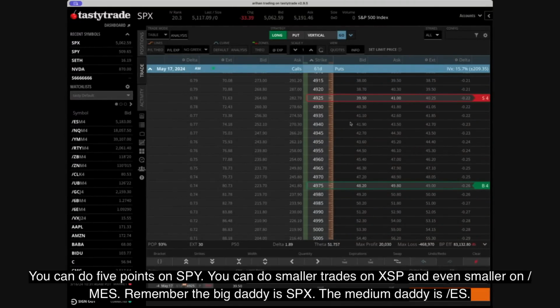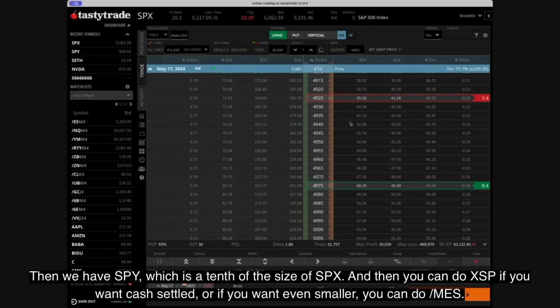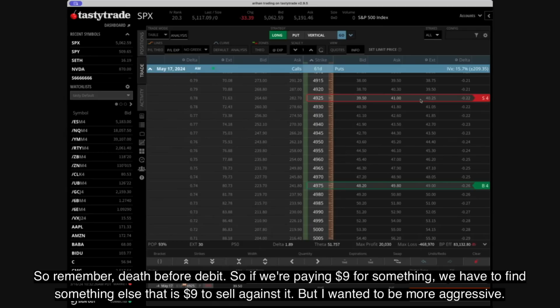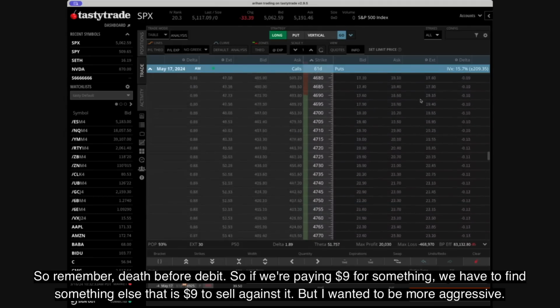Remember, the big daddy is SPX, the medium daddy is slash ES. Then we have SPY, which is a tenth of the size of SPX. And then you can do XSP if you want cash settled, or if you want even smaller, you can do slash MES. So now that we have given you the parameters for every size of account, I'm going to sell the 49.25 put. So if this put is around $49, another one is $40, that means I'm paying $9 for this long put vertical. So remember, death before debit. If we're paying $9 for something, we have to find something else that is $9 to sell against it.